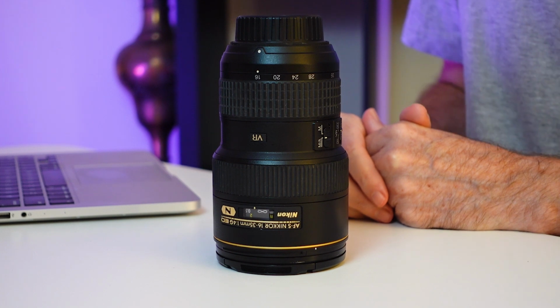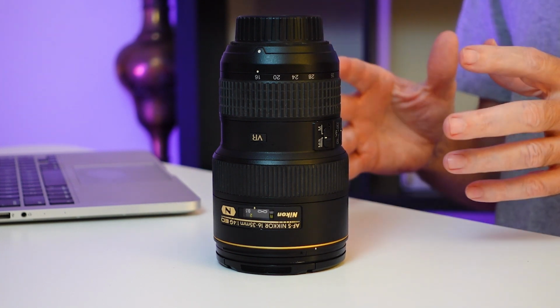I've had this Nikon AF-S 16-35 f4G ED VR lens for over 5 years now. And in this long-term review, I'm going to be sharing my thoughts on it, as well as showing you some examples of the images I've captured with it while I was traveling around the world.